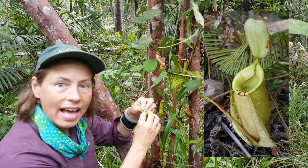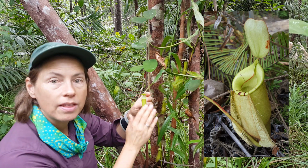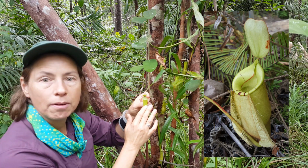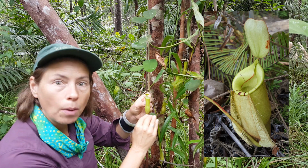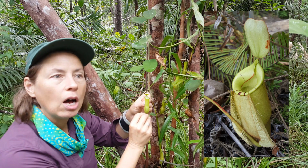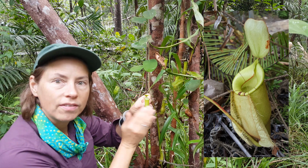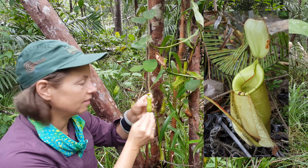And once it does that, the walls of the pitcher are very slippery. They're covered with a waxy-like substance. And they slip and fall and tire themselves out until they land in the bottom of the pitcher that is filled with an acidic water that the plant exudes from the walls of the pitcher. And there it is that they drown.